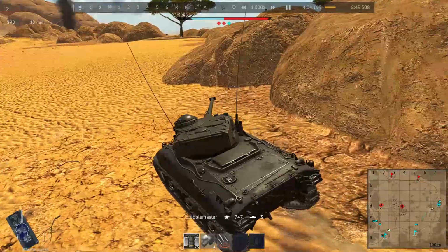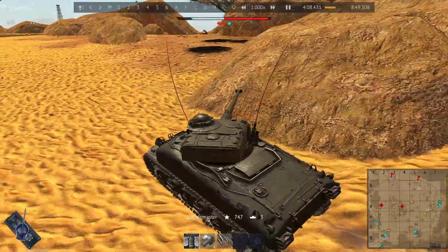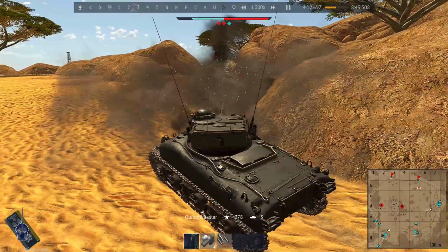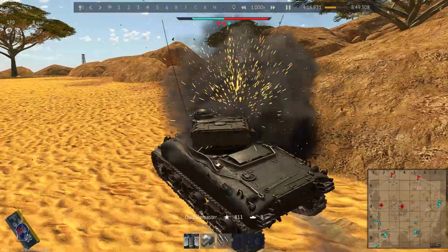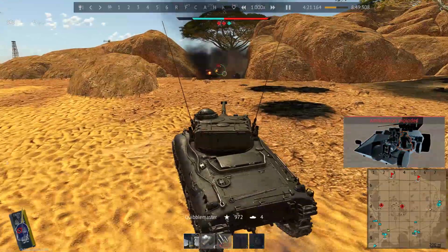their inception. And a lot of that comes down to the fact that AP spalling received a significant buff in post-penetration damage when the French tanks came to the game. And this is when you would think our guy would die.